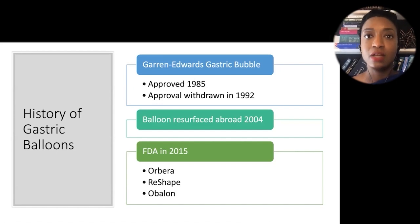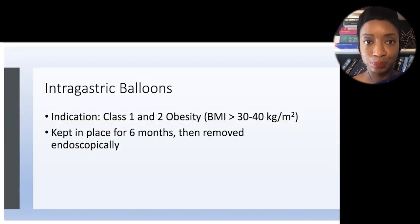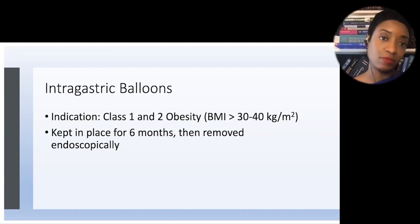So the balloon itself was initially approved in '85, and then there were some issues with it going and migrating. So they got rid of them and went back to the drawing board and said, all right, let's do this a little bit better. Then they came back in 2004, then FDA abroad. And then in 2015, these balloons came to the US. The indication is someone with class 1 or 2 obesity, which means a BMI of greater than 30 to 40. They're kept in place for 6 months and then removed, both endoscopically. It takes about 10 minutes to insert, and removal also takes about 10 minutes. You're asleep, you wake up and you go home.